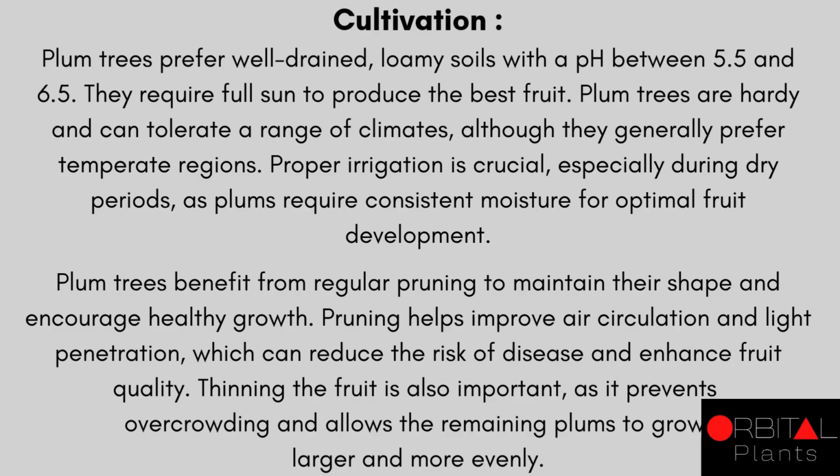Cultivation. Plum trees prefer well-drained, loamy soils with a pH between 5.5 and 6.5. They require full sun to produce the best fruit. Plum trees are hardy and can tolerate a range of climates, although they generally prefer temperate regions. Proper irrigation is crucial, especially during dry periods, as plums require consistent moisture for optimal fruit development.